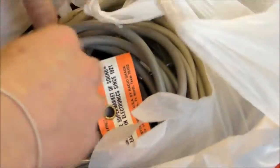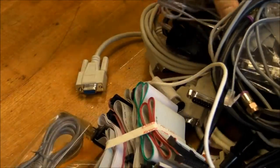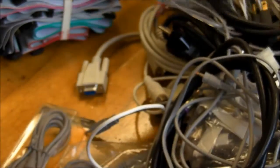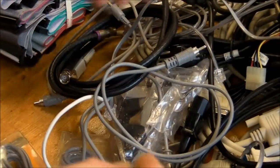There's this other bag of cables here. What do we got? Printer cable, more printer cables, more printer cables, parallel port stuff. Oh man. Look at all this stuff. All these ribbon cables here for IDE connections to hard drives and floppy drives. Some more coax. Yeah, just a bunch of computer and telecommunication stuff.